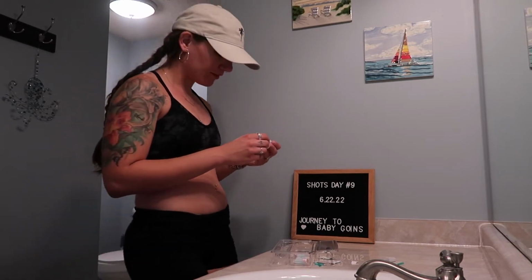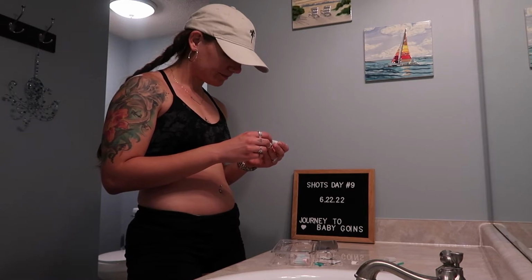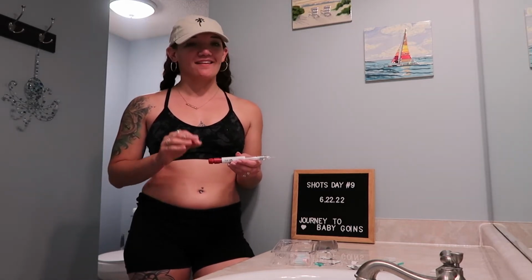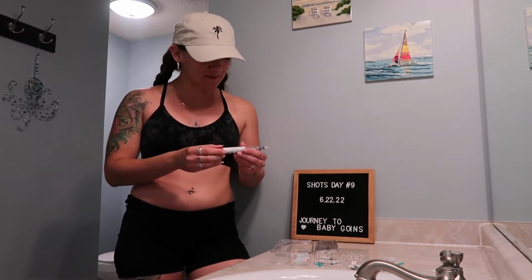Alright, our last 150, love bug. Alright, our last Gonal-f shot, hopefully for this cycle. Tomorrow we trigger shot, Friday we do the IUI, so good vibes.